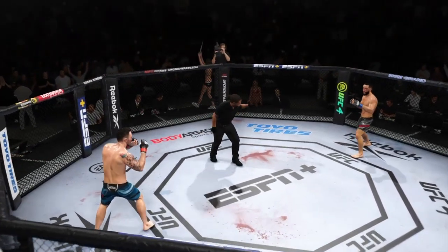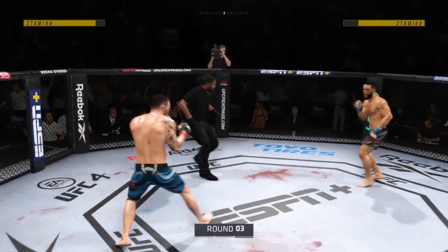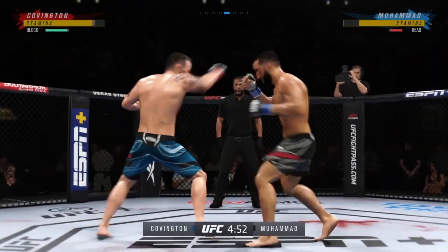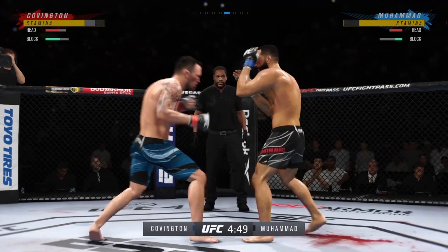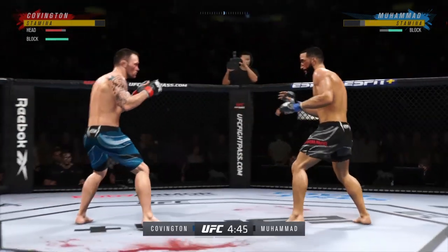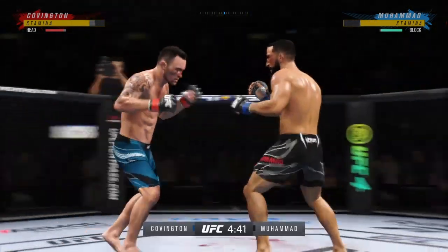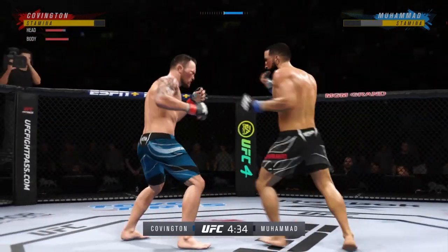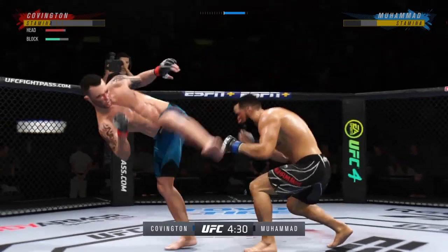You ready to fight? Ready. Go. Punches in bunches, and he hasn't really shown any signs of slowing down here tonight. I'm not sure how much more his opponent can take. Head kick lands. Big punch lands through the middle.